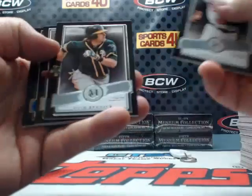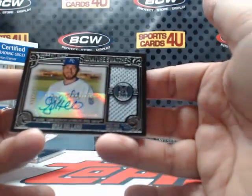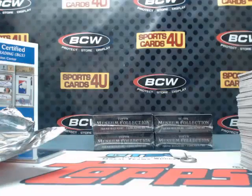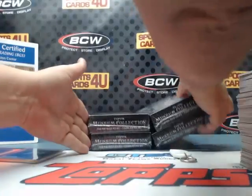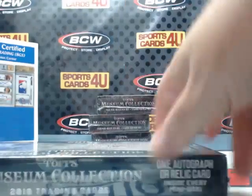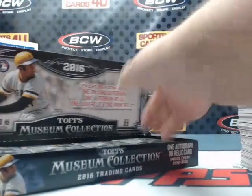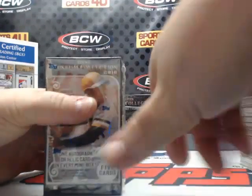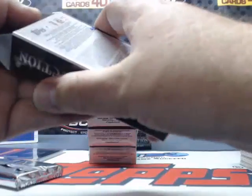Chris Davis. Josh Reddick. Craig Kimbrel, blue, 63 out of 99. Jose Bautista. Dual jersey autograph, 307 out of 354. For the Royals, Greg Holland. Four boxes to go. A 1 of 1 or a 1 of 5? Mr. Pete Rose. Mr. Charlie Hustle, we call him.